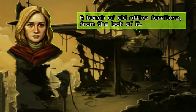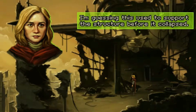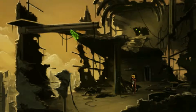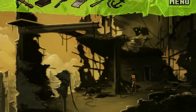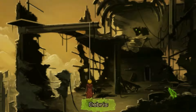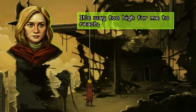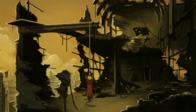A bunch of old office furniture, from the look of it. There's nothing worth selling. I'm guessing this used to support the structure before it collapsed. It's way too high for... Gut, was gibt's hier noch? A bunch of old office furniture. Elevator. Looks like that's my next destination. Also dann klettere ich mal hoch.